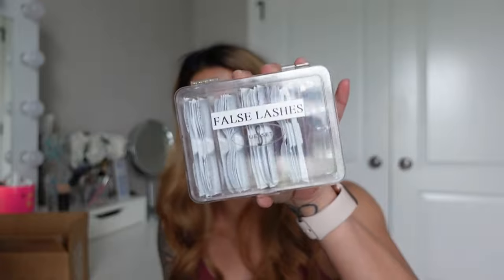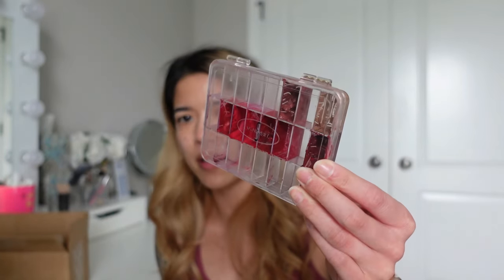Then the last 2 things that I got, guys, you're gonna die. I have view set containers for different things inside of my kit. I used them for the bobby pin holder that I just showed you, and then I also use the same one but for lashes. This is the other view set palette that I used to keep in my kit, and it used to be filled with colors. These are very lightweight and handy to carry around.